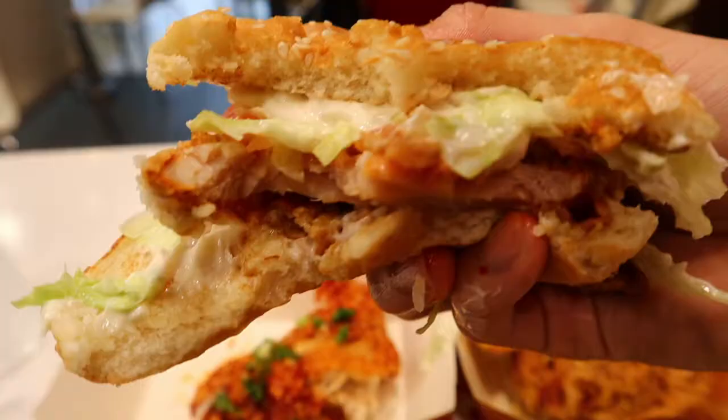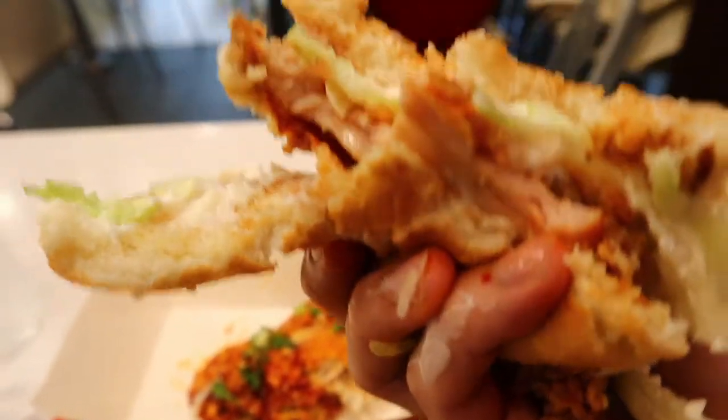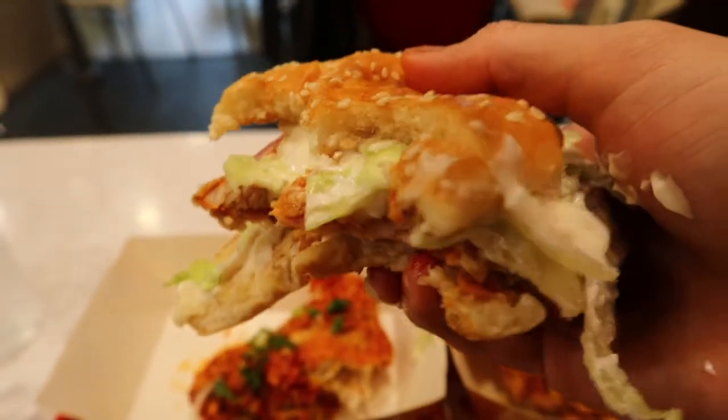It's so much better than the chicken tender. I wish some of these juices could transfer over to the chicken tender. That would make it so much better, but this is a good burger. This is probably, I would say, compared to the McSpicy that McDonald's offers, pretty much up there. I think this is a good competition.